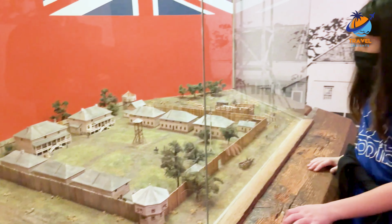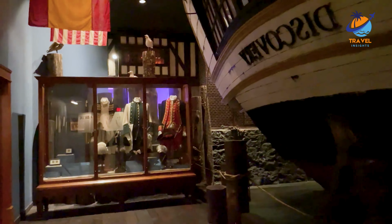While some dioramas and displays focus on the animals and ecosystems of British Columbia, other sections look at the traditions and heritage of the First Nations peoples.